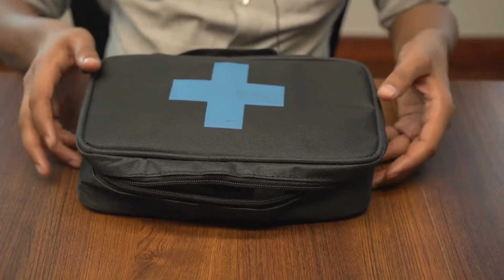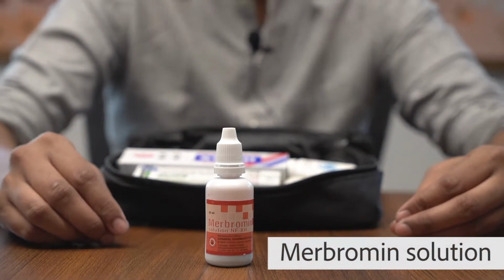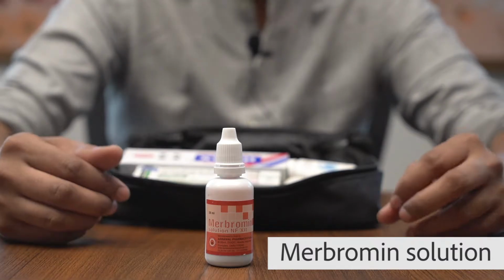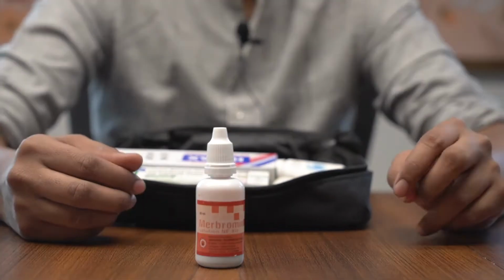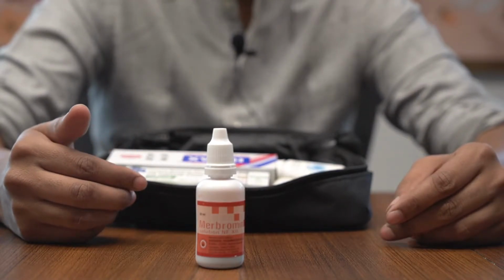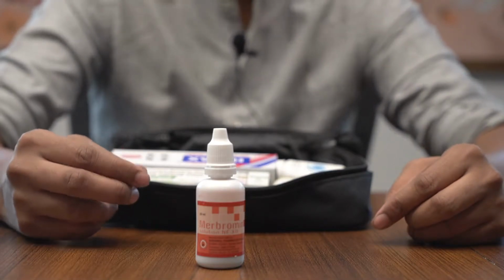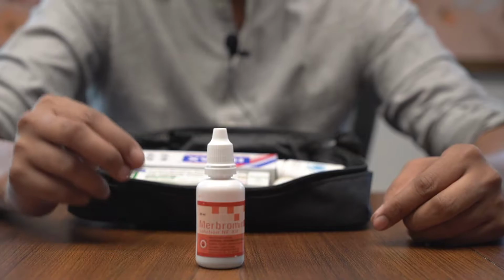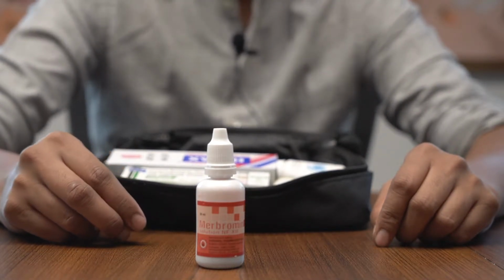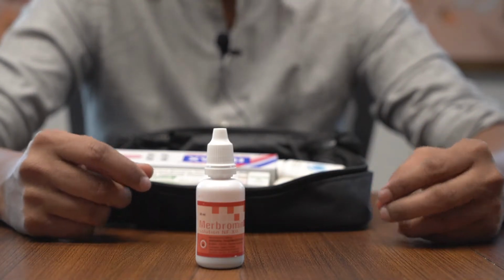It's got a very nice handy pouch. Mebromem solution actually helps in healing lacerations, wounds, scratches, general superficial bites as well. Now the application: the feeder can apply it regularly by using a cotton, putting some on the cotton and directly applying it on the wound, or putting it on by squeezing if the dog or the animal is not friendly.